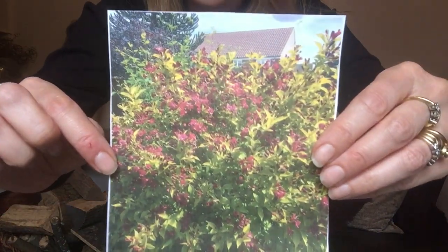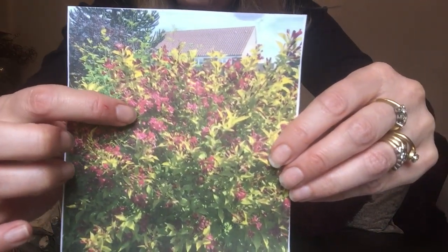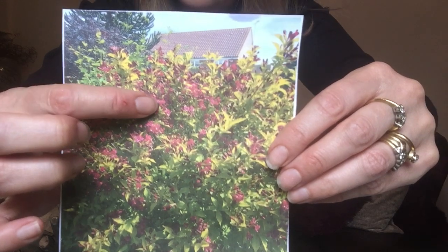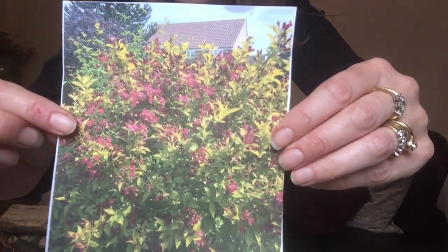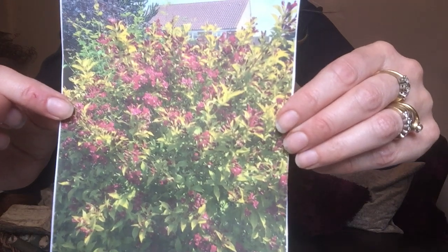And then I want to show you my favourite bush, because this bush always flowers in spring. And can you see the beautiful dark red flowers against the yellow leaves? It looks absolutely beautiful.